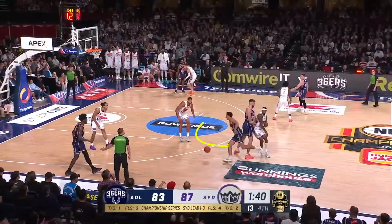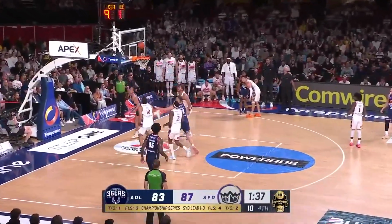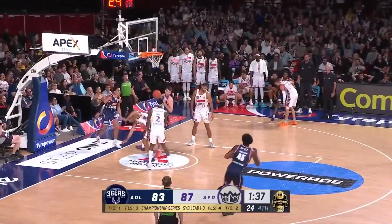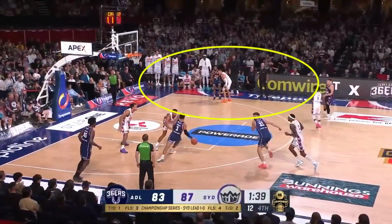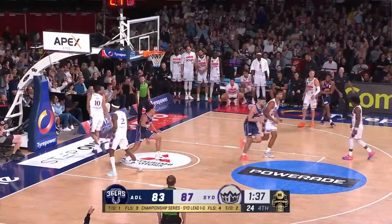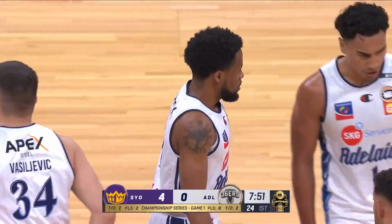As he snakes and changes direction by scanning the floor around the elbow, he's able to force the switch and put his defender in jail, allowing him to take the shot blocking ability out of it. Flynn's a strong guard, and just in this way, Bryce Cotton has affected the game by standing in the corner, taking away a defender, and forcing Sydney to guard 4-on-4 in space.